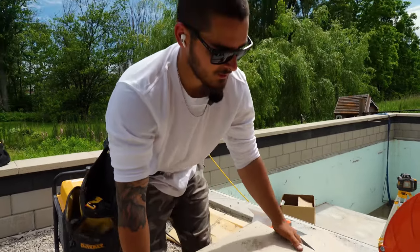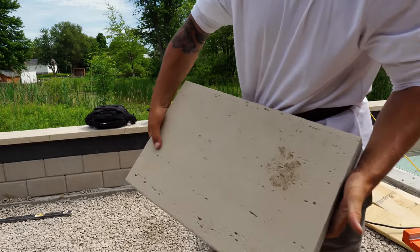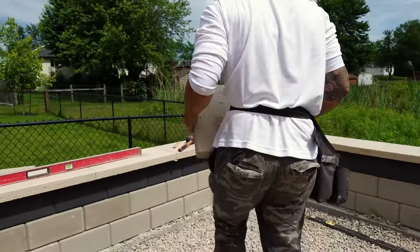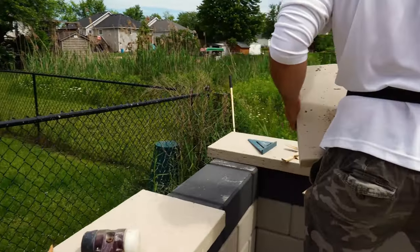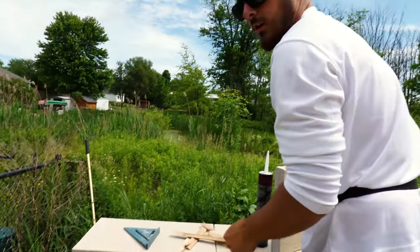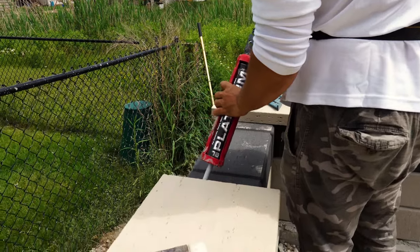Beautiful, beautiful. Nice, perfect cut. Perfect, absolutely perfect cut. No dust in your face. You're not hunched over with a massive concrete saw hurting your back. None of that. You just lay it down and you cut straight.